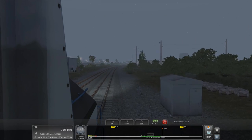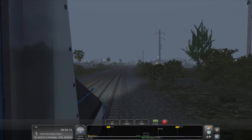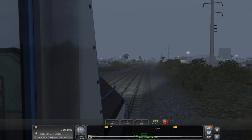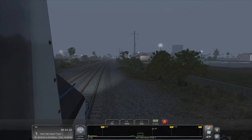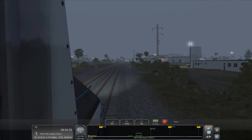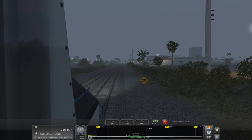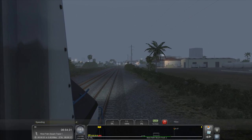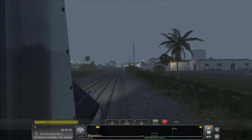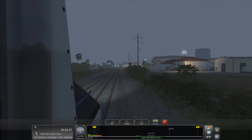Let's get the brakes on. That Doppler effect. Ding, ding, ding, ding. No whistle. We're not allowed to whistle. Whistle declined. Oh, come on. I released the brakes. And I've lost brake. There we go. I should probably turn my bell off.